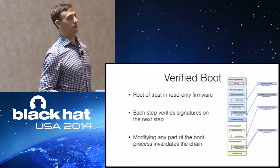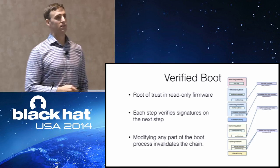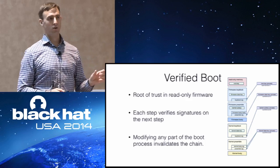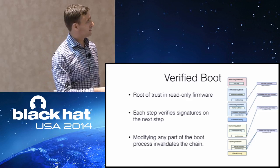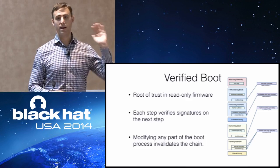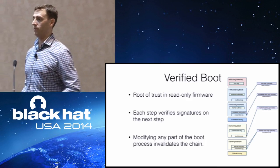And that's got a key, a public key in there that can verify a signature on the next chunk that's actually going to load. So you've got something rooted in hardware, it's read-only, and it'll verify a signature of the thing that loads next. And the next block down the chain will be verified by the one previous. So the idea is that as you go through this boot process, every step of the way is verified by the previous step.